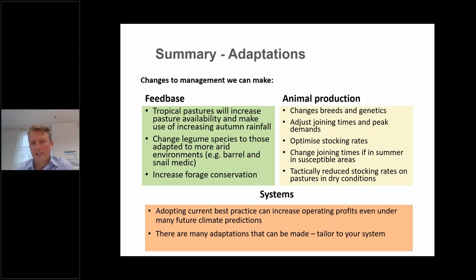With animal production, changing breeds and genetics potentially is an option, adjusting joining times, optimising the stocking rates, and then also some tactical reductions in stocking rate, whether that's into feedlots to target feeding or whether it's using trading as an example to adjust the stocking rate. But the upside is that adopting current best practice can increase profits even under future climate predictions. And there's also many adaptation options that you can take, and you need to tailor those to your system.